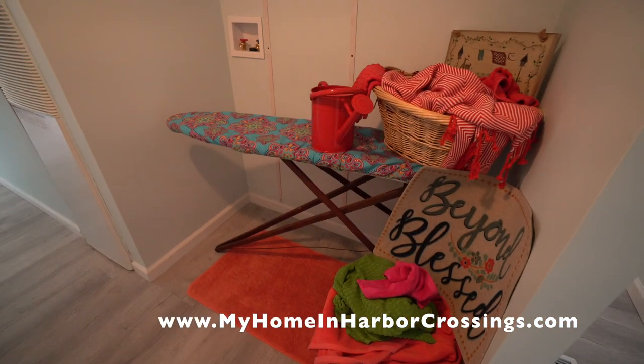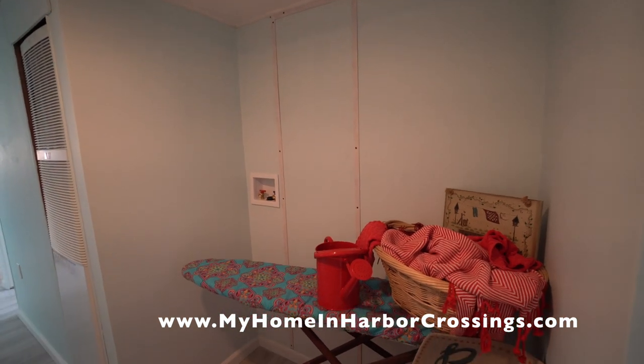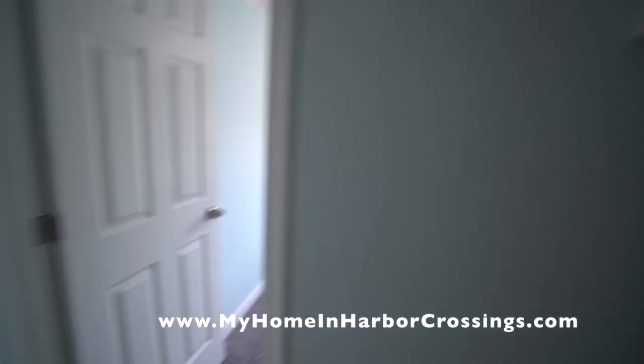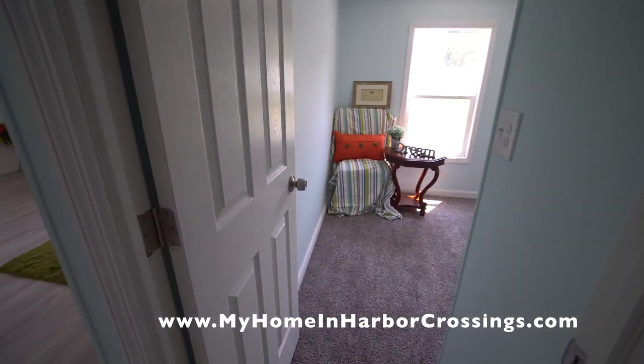Here's the bathroom, the laundry room again. And that's the panel to get into repairing anything in the shower. Again, the furnace, so it's central air conditioning, and here's your thermostat and the hot air, hot forced air.